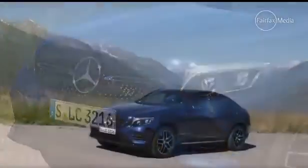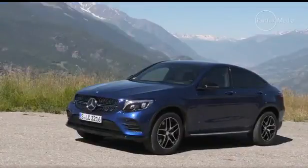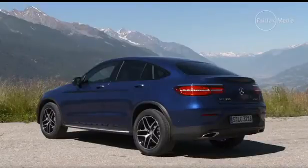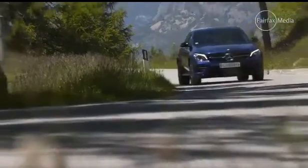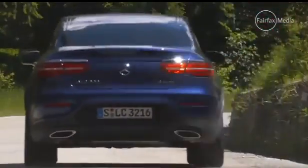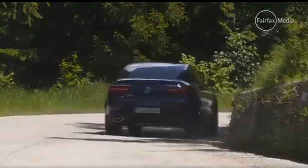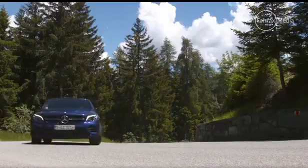The GLC Coupe is the latest sporty SUV out of Europe, taking on the BMW X4, Porsche Macan and Jaguar F-Pace. Sharing the same platform as the highly successful C-Class, it is also the sister car to the more conventional GLC SUV, but with a much stronger sporting flavour. Now both the C-Class and the GLC offer pretty mature driving dynamics, so it stands to reason that this GLC Coupe will be pretty competent out on the road.